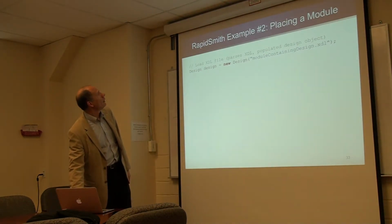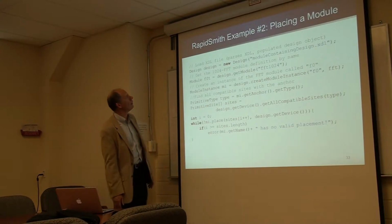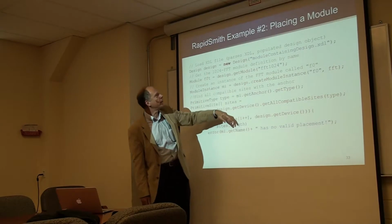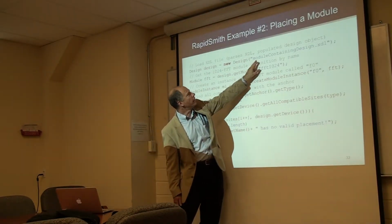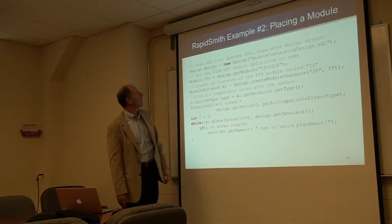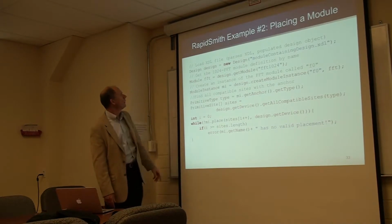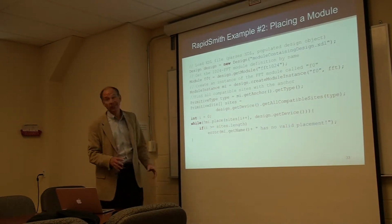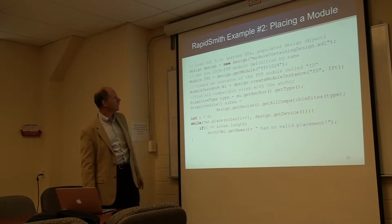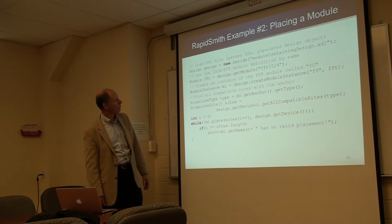Okay. The other one is if you're going to place a module. The same thing here: you load in the XDL file. It parses the XDL and populates the design object. So it's going to create a design object coming from that file name, and we're going to get this module there, create an instance of that, find all the compatible sites, and then place that. So this is more along the lines of placing a hard macro. It doesn't show all the details, but again, it should give you a taste of what writing RapidSmith looks like.